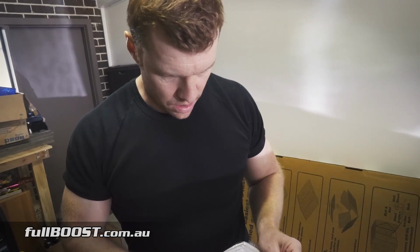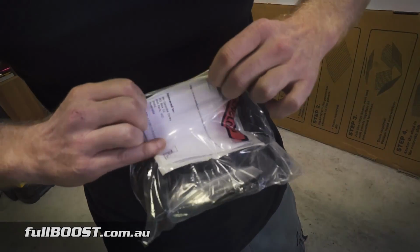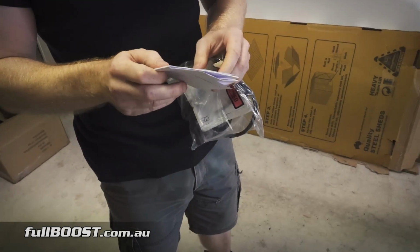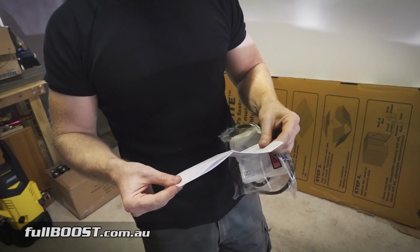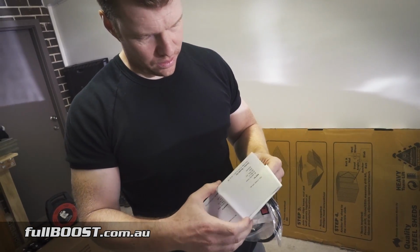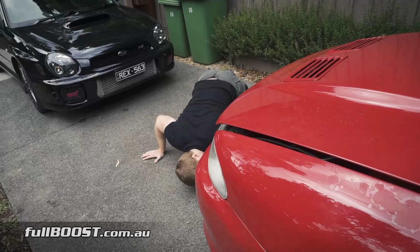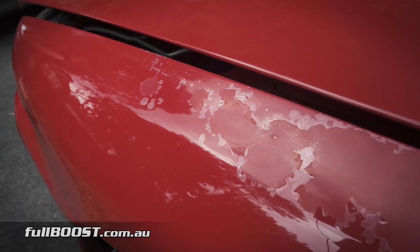What do you got there? This is a rocker cover gasket. When did you buy that? 2005? It's pretty funny. What's the date of this? 2011, December 15. And you still haven't put it on? No. Yeah, rocker cover gasket, EVO. Good quality 90s Mitsubishi paint.